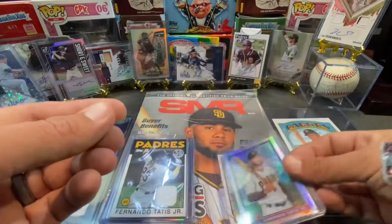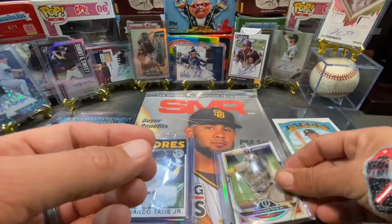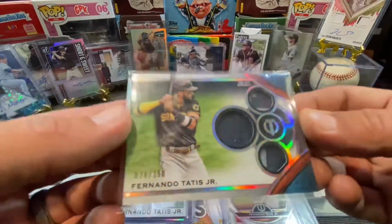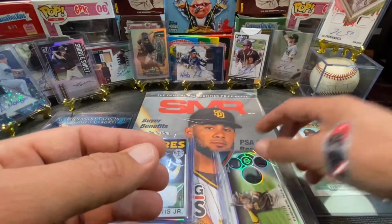You know. All right, how about tribute? Boom, beautiful looking card. After that, we might as well put up the triple threads. Got that camo. Yeah, that's numbered out of 150. 70 out of 150. Beautiful looking card.